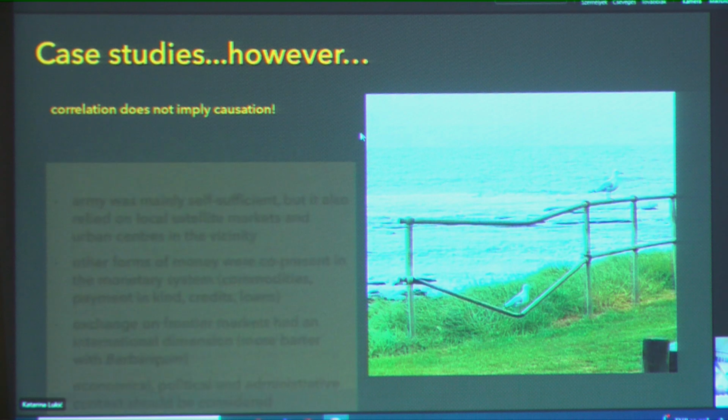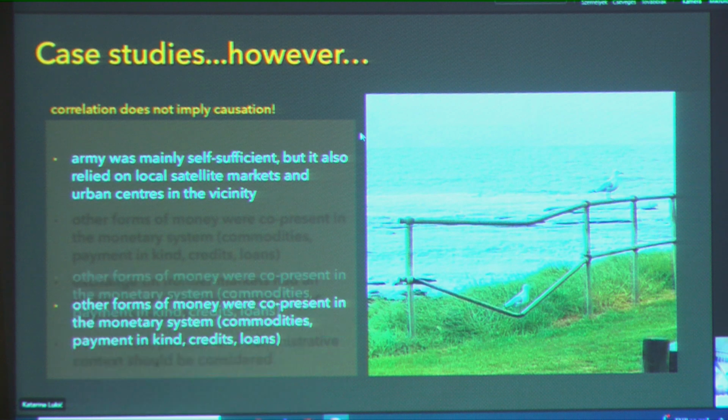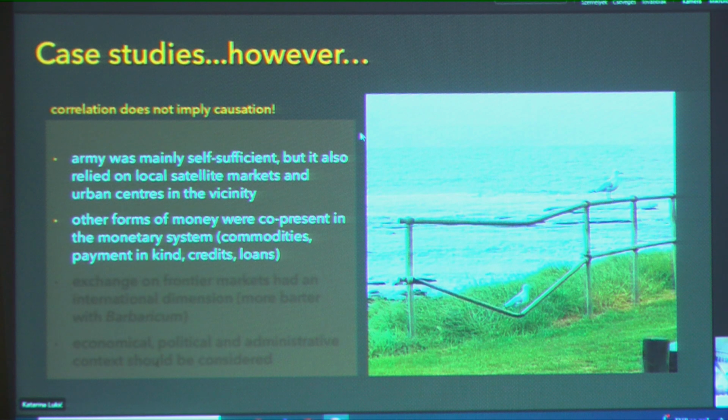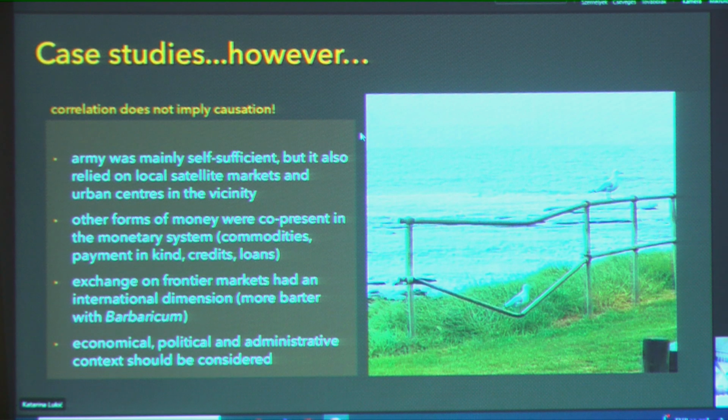As said before, the army was mainly self-sufficient, but it also relied on local satellite markets and urban centers in the vicinity. Likewise, other forms of money, such as commodities, payment in kind, credits or loans, were co-present in the monetary system, especially in rural areas and during money shortages. Frontier markets included trade with barbarians as well, which is probably expressed more through barter. Therefore, the economic, political, and administrative context in the area should be considered when establishing monetization level.